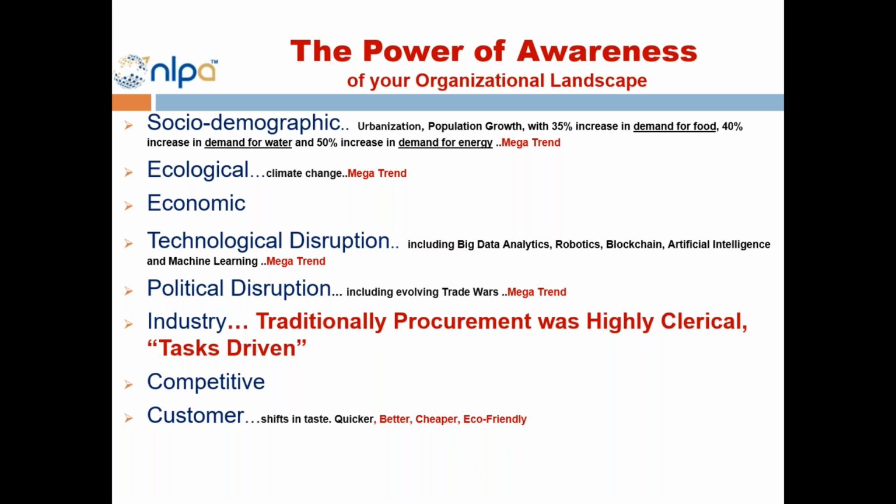And of course, as procurement function leaders, we have to be aware and reflect and understand what would be the impact of disruptive technologies on the function. How would big data analytics, blockchain, artificial intelligence, machine learning, robotics impact the procurement function, and what is our current understanding and our ability to lead organizations into the era of digitization of the procurement function, and how would that affect us?